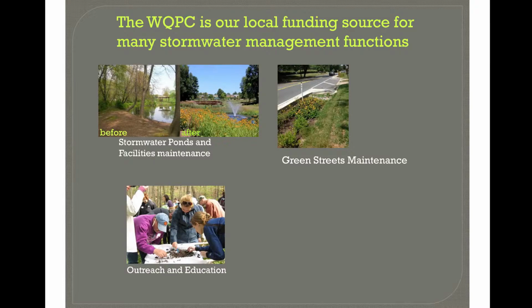Our local funding source is the WQPC, Water Quality Protection Charge. On your individual property, it shows up on your property tax, it shows up on your congregation's property tax, and then if you have stormwater control, you can apply for a credit. It was originally established to pay for maintenance of stormwater facilities. This is ponds, it's underground facilities. This is why that fund was created. I think it was created about 15 years ago in Montgomery County. We were way ahead of the curve.